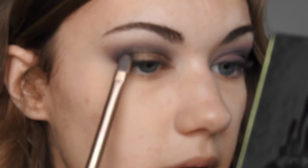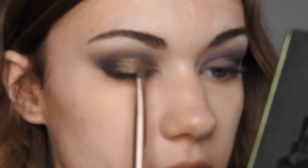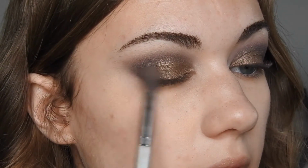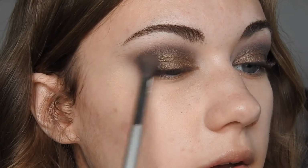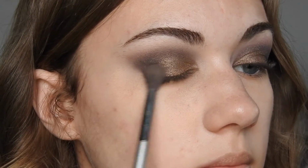And I just take it up into my crease a little bit, into the outer corners, just to blend it in with the dark color. Now I'm just going back in with this fluffy brush and just blending the two shadows together so that it all flows together really nicely.